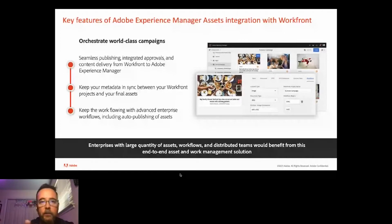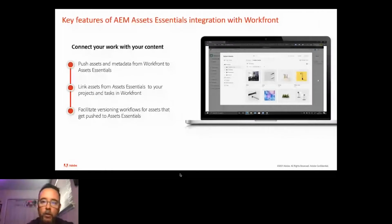With that, we then talk about the Adobe Experience Manager Assets Essentials integration with Workfront. And as we had said on the previous slide, this really is for departments or smaller organizations that don't need the full enterprise capabilities. There's really three use cases here as well that we're covering.